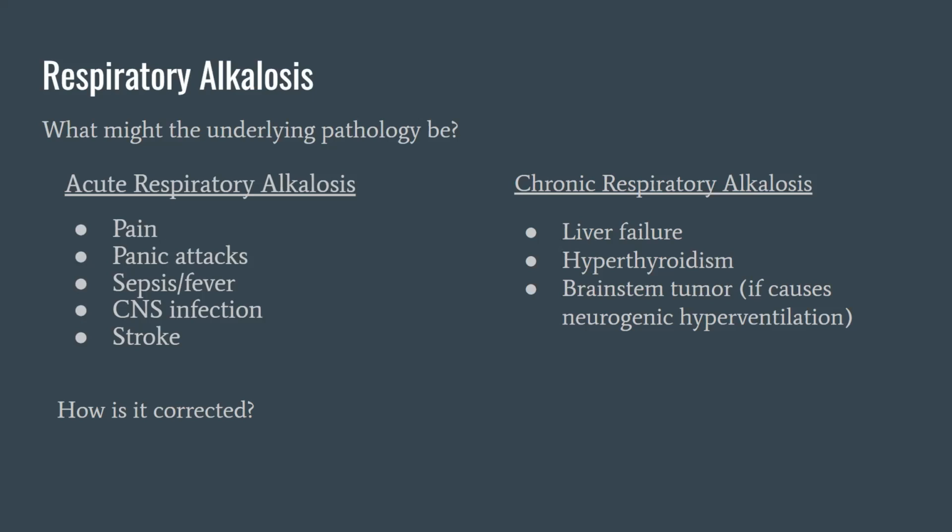Sepsis or fever, right? A lot of times people get tachypneic with that. Some sort of CNS infection, stroke, basically anything that's going to drive somebody's respiratory rate up. And then the chronic ones, I think, are not as important here.